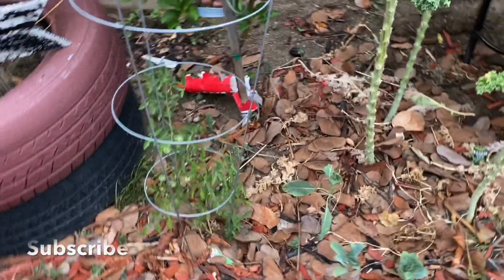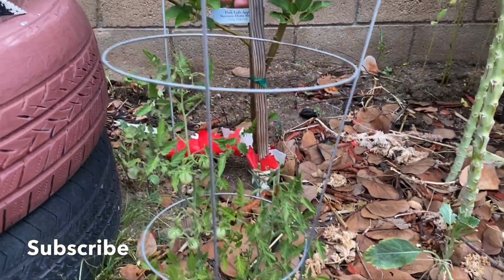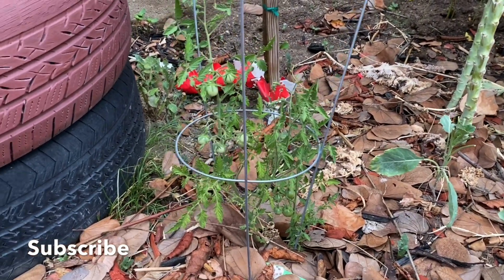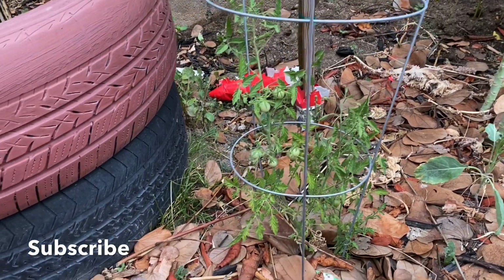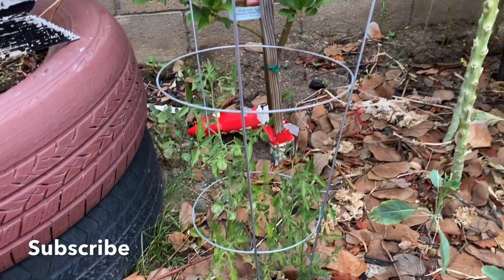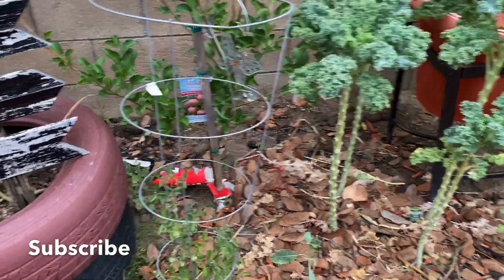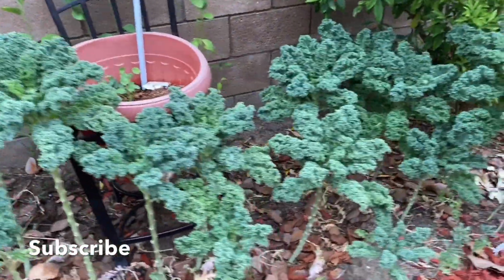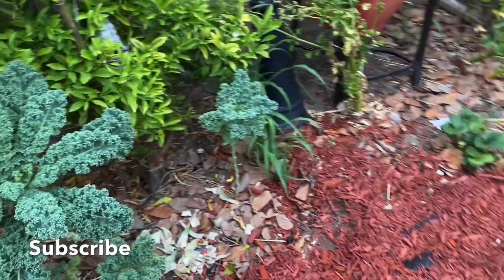Let's see, these are the tomatoes that I talked about the other day. It is full of them. There's enough here so that when I get ready to harvest them, I will be able to put them in a very small jar and preserve them, or even, because these are cherry tomatoes, I might just put them in my salad. I don't know. We'll see. So let's scoot along over here, you guys.